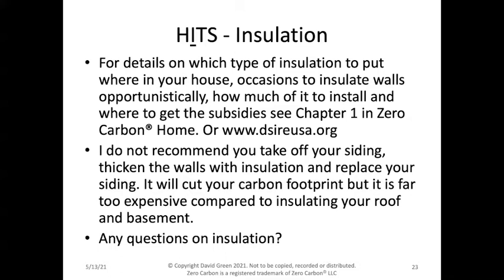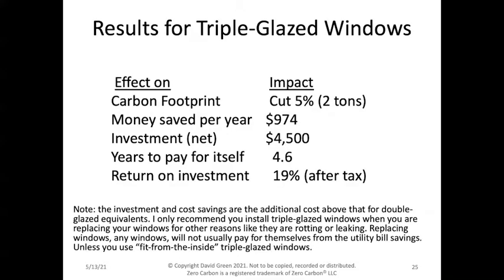Okay, so that was insulation. Let's go on. If you've got other questions, please ask them at the end. Let's talk about triple glazed windows. So triple glazed windows were the smallest cut in our carbon footprint, about 2 tons per year. Money saved about $1,000.